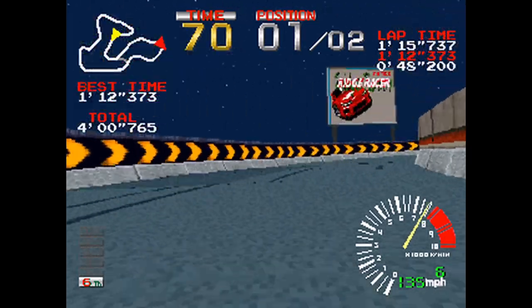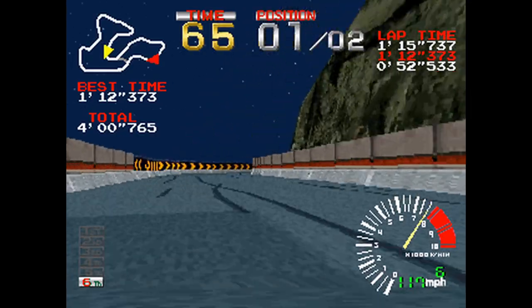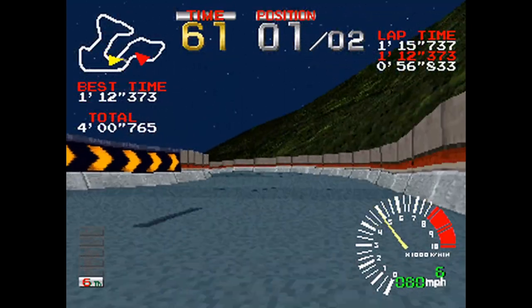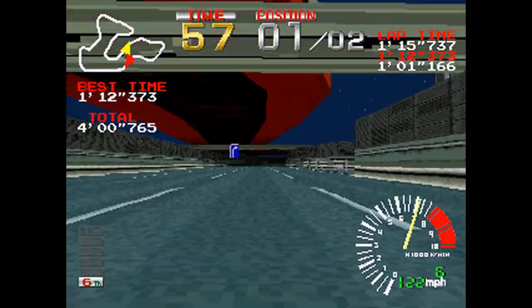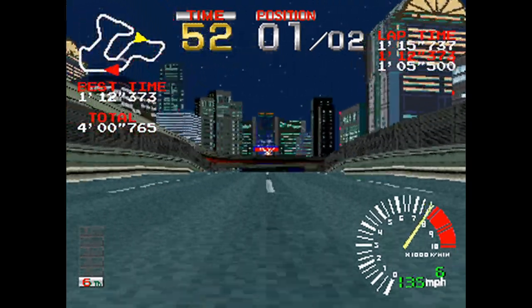Yeah, that's it. I must admit, in all honesty, I've probably played Ridge Racer in the arcade 3 or 4 times, if that, because I couldn't afford to pay a pound a time. Back in the mid-90s, I had like £3 to go to the arcade with. There's no way I was spending one of my quid.